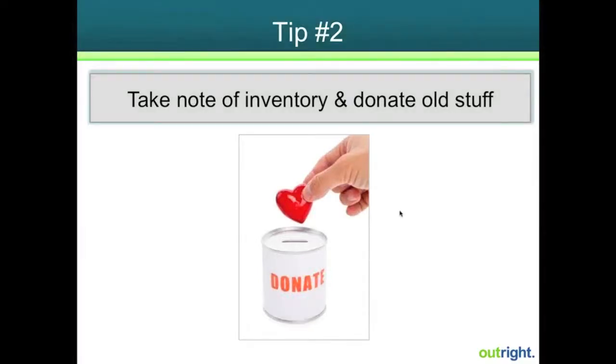The second thing about inventory and year end is if you have inventory that you haven't moved, or you've put on sale and you haven't been able to sell it, we suggest that you try to move that inventory by perhaps donating it to charity. That will get the inventory out of your space, but it will also give you a tax deduction that you can take for the year if you donate that old inventory.